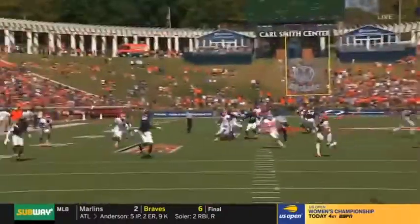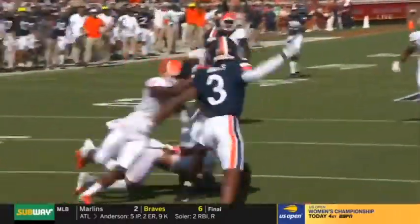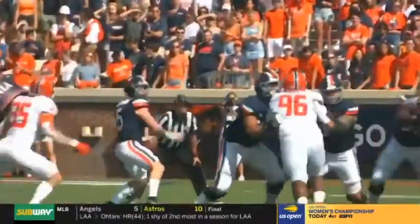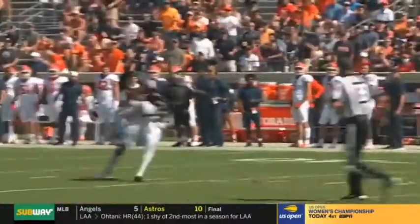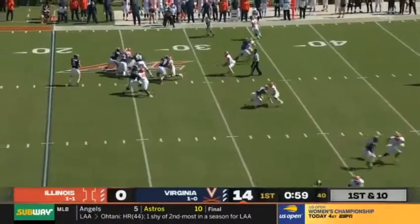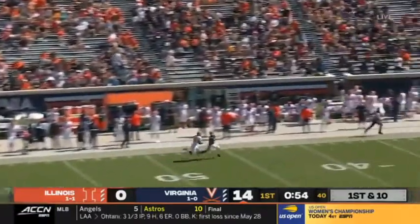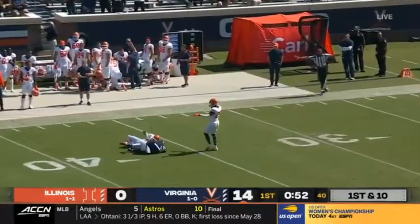Yeah, work in the middle of the field. Understanding the soft spot in this man-to-man coverage that Illinois was playing so good between the numbers. Outside the right hash, he's been a little bit sparse in terms of his accuracy, but inside the hashes, he is on fire. And he's got a receiver streaking down the left side.